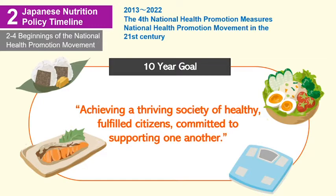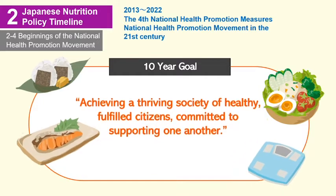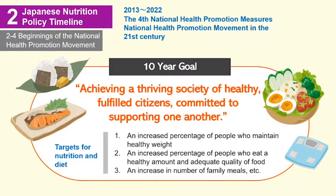These measures set a 10-year goal of achieving a thriving society of healthy, fulfilled citizens committed to supporting one another. To achieve this goal, targets for nutrition and diet were set, including 1. An increased percentage of people who maintain healthy weight. 2. An increased percentage of people who eat a healthy amount and adequate quality of food. And 3. An increase in number of shared meals, among many others. These issues comprise the most recent focus of Japanese nutrition policy.